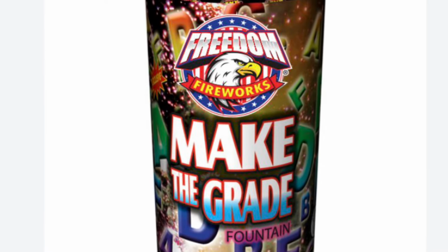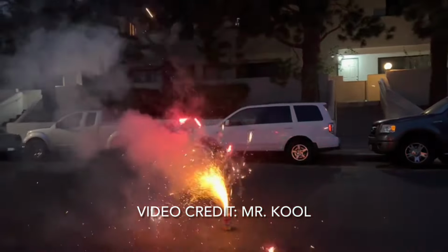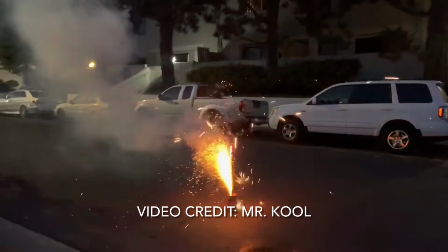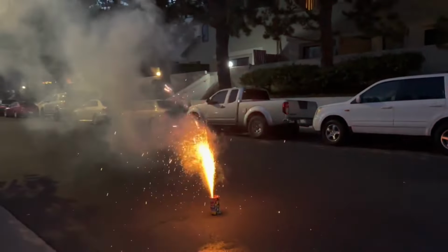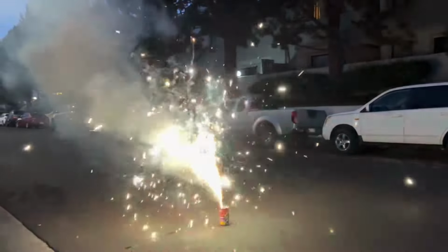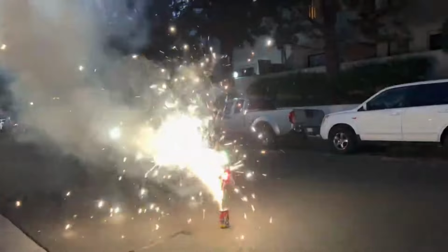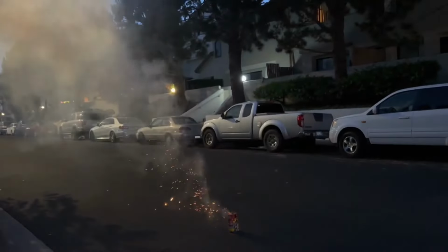At number 11, we have Make the Grade, which is $11.99. This one makes the list because it's not only affordable, but also has some really nice flying fish effects, both in red and green. This one has been slept on a little bit in the past. In my opinion, I really liked it, especially for the price. Oh, and by the way, just a quick note, this is the one I was referring to as similar to Happy Trolls, but much cheaper.